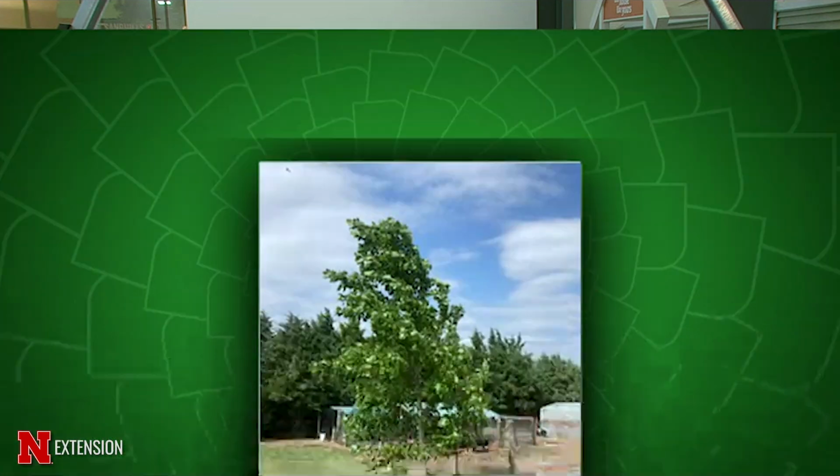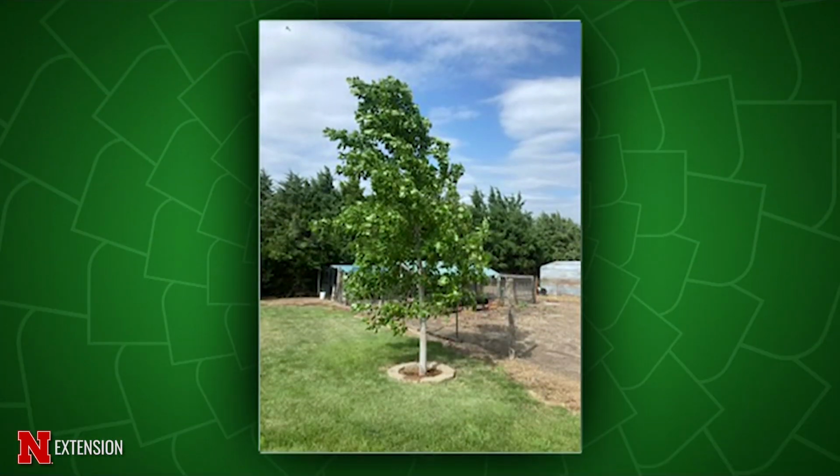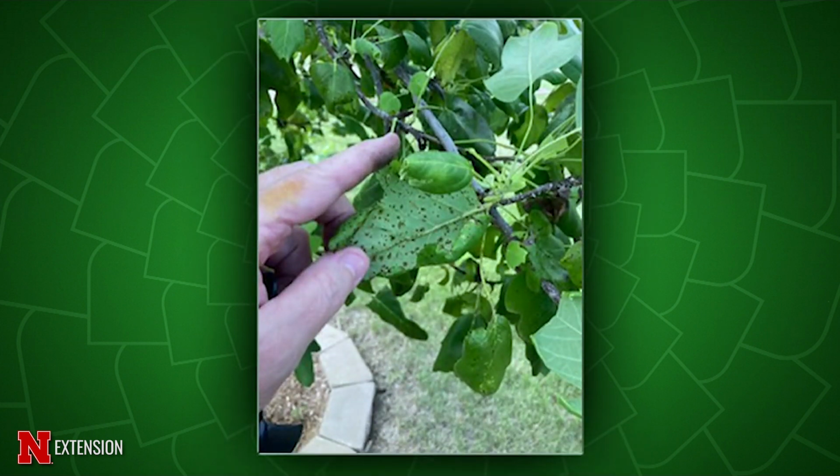All right. You have 3 pictures on the next one, Elizabeth. This one is a tulip tree, 3 years old, now 20 feet tall. The leaves have cupped this year. Some have spots, some are turning color. It was cared for properly. He's wondering, is it drift and what to do?